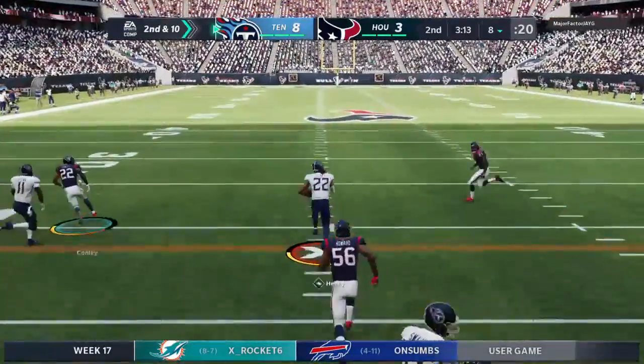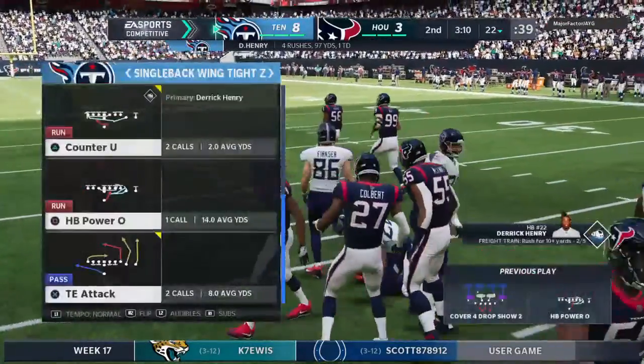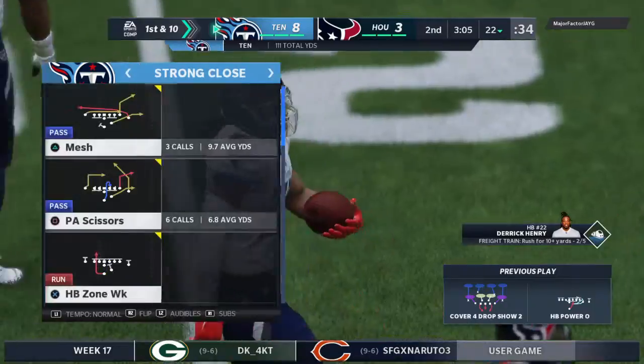Give to Henry. Oh, he's got a little daylight. And able to get it across the 20 before they get to him. Give him 14 on that one and a 1st down.